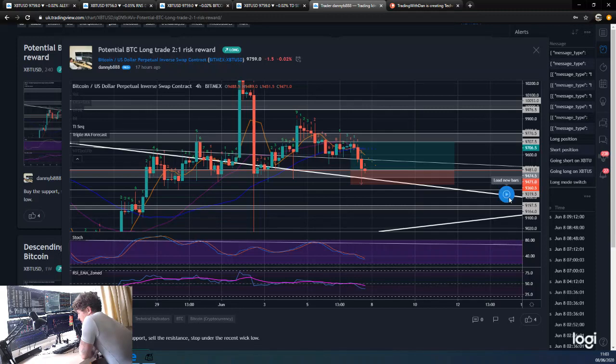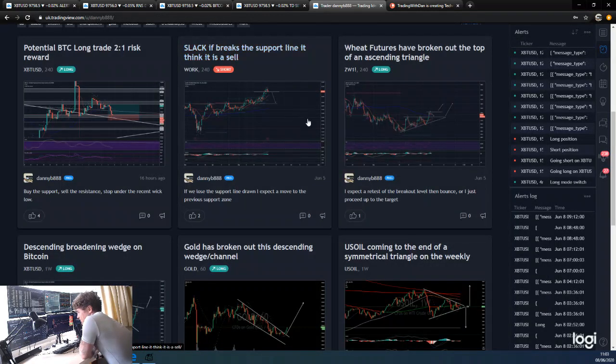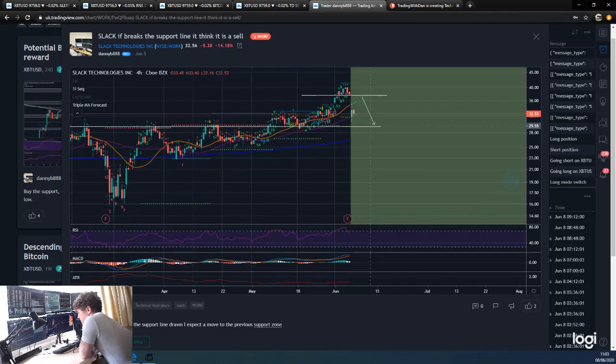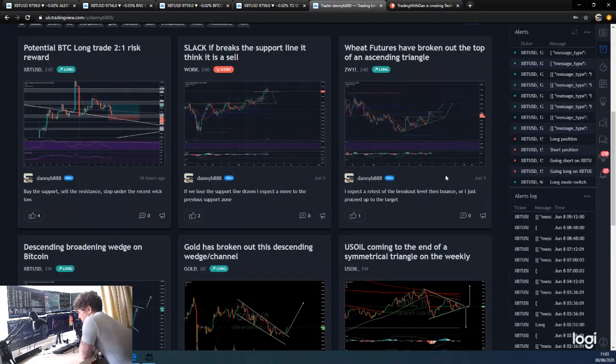We had this one where we got there as well, and I also noticed this Slack trade I had on last as well. Obviously I knew what happened to the Slack price, but I'd forgotten that I'd posted it on here. So this was the idea, breaking this support. We're coming down to this support line, and if you click fast forward, obviously earnings slammed us down, and so we're in this zone, and I think we'll potentially come down and test this support zone before making a decision on moving up. So that was another great trade idea.